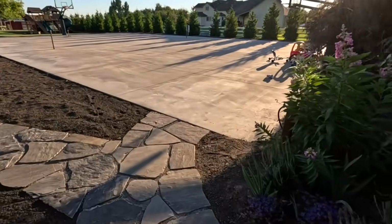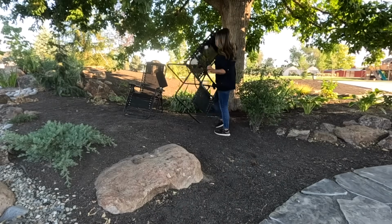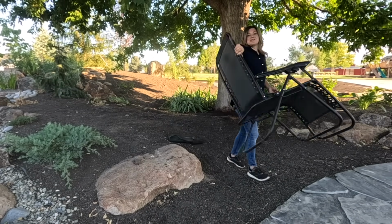Gorgeous out here this morning. It's supposed to be high 90s today. We have 103 day after tomorrow. Hopefully we'll cool down after that. Looks better already, having the chairs gone.